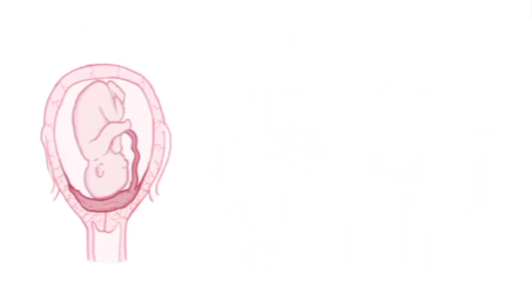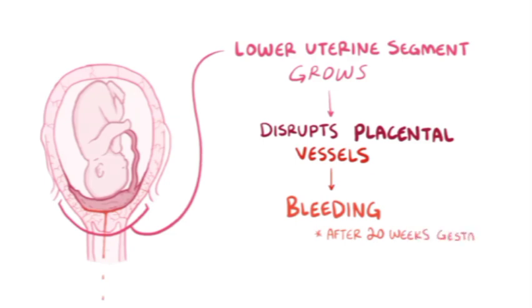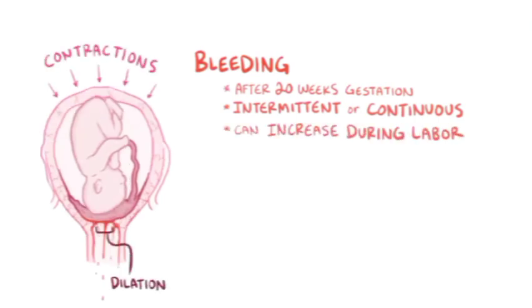As the pregnancy progresses, the lower uterine segment grows. And if the placenta is in the lower uterus, then this growth can disrupt the placental blood vessels, which can cause bleeding. This is usually a sudden onset of painless bright red bleeding that typically happens after 20 weeks gestation. The amount of bleeding can vary, and it can be intermittent or continuous, sometimes increasing during labor because of uterine contractions and cervical dilation.